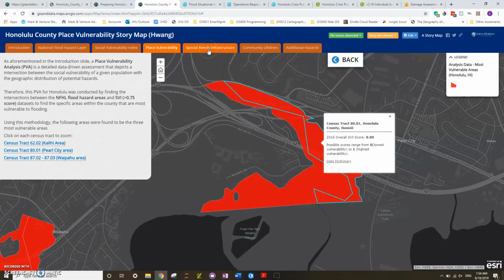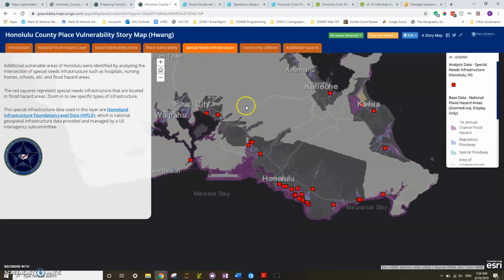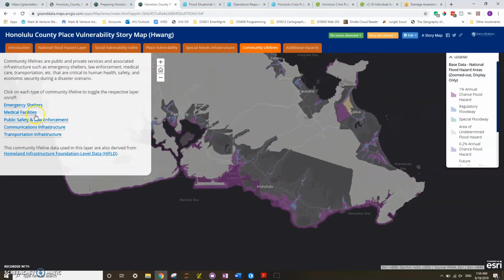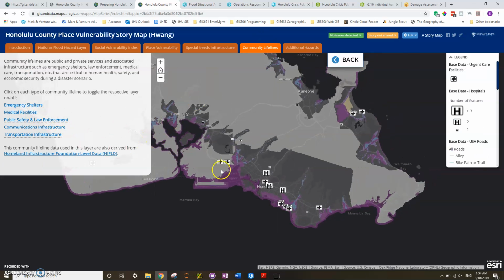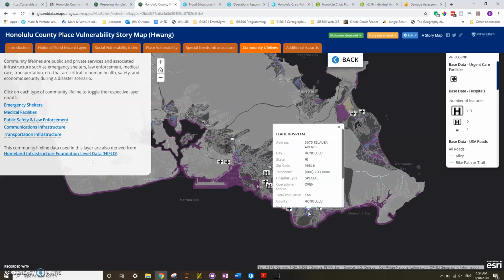Furthermore, the story map also includes locational information on special needs infrastructure, such as hospitals, nursing homes, and schools, as well as community lifelines, or infrastructure and services such as emergency shelters and medical facilities, which will help you determine where help is available currently and plan your operations accordingly.